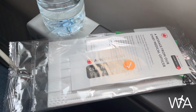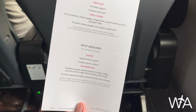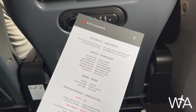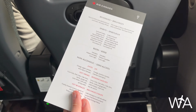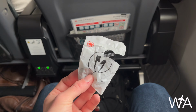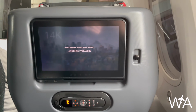Shortly before pushback from the gate, the flight attendant distributed the breakfast menus to all premium economy passengers. The breakfast options on this flight are either a parsley omelette with roasted potatoes, red pepper relish, and cottage cheese, or maple butter pancakes with a fruit compote, both of which are served with chicken sausage. They also distributed complimentary earbuds to use with the entertainment system.